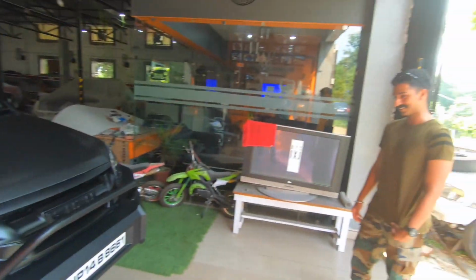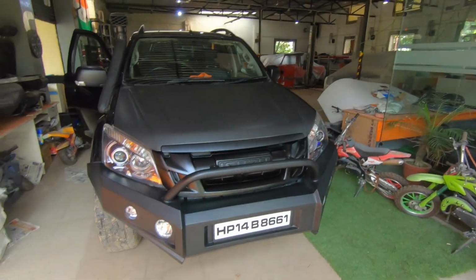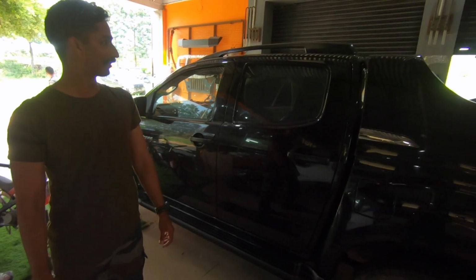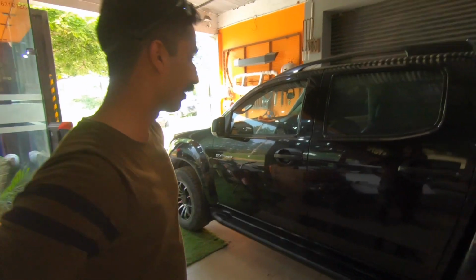So he had one idea in mind when he came to us initially, that was to black out everything, basically chrome delete. And we started taking that approach from the front and we deleted all the chrome, like on the grill. It looks pretty dope and it looks stealth. Side steps, they're all black. Nothing shiny, there's nothing silver. It's all neat and black. The only thing that is chrome right now are these logos.